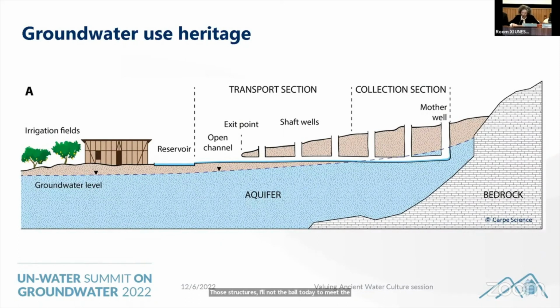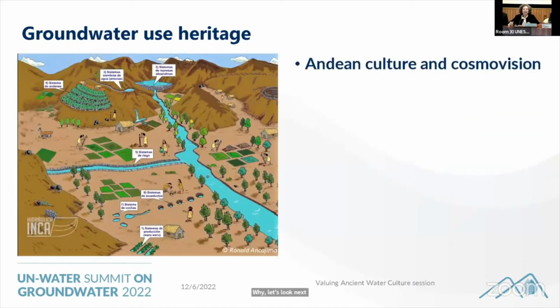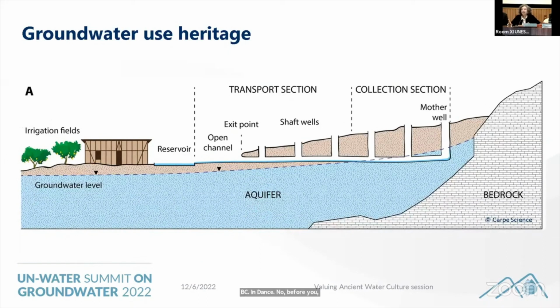And why? Let's look at the filtration galleries, a system developed between 800 and 600 BC in ancient Persia, and then spread to other parts of the world and to other cultures. This system is based on passive tapping of groundwater. This means that the natural supply of water in a filtration gallery can never exceed the groundwater recharge. This is the definition of sustainable groundwater use. But today, those structures are abandoned because we need more than what nature can give us.